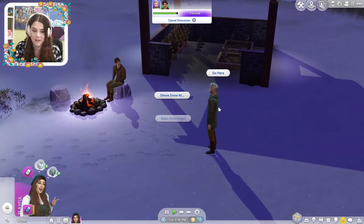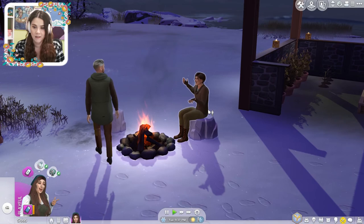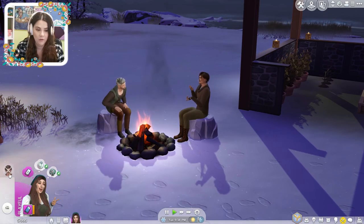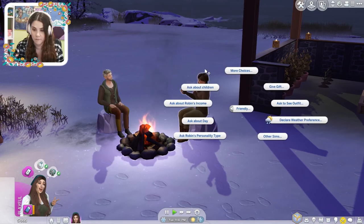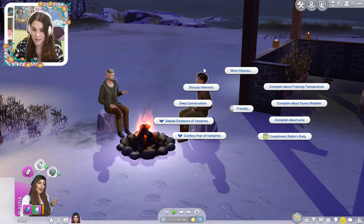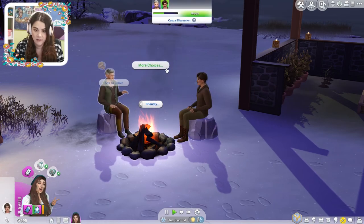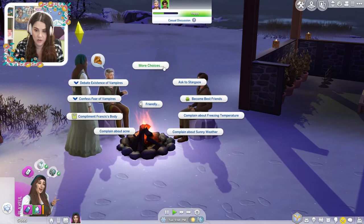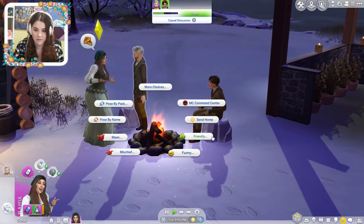The guys are here. I'm going to have Rhoslyn visit with both of them. Oh, no, no, no, no. Don't send help. Don't send help. No, no, no. Looks like Robin Hood and our dad get along really well. So let's discuss our interests. And with Dad, we should express admiration for him.